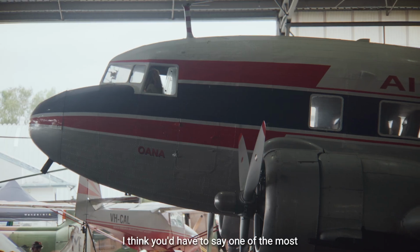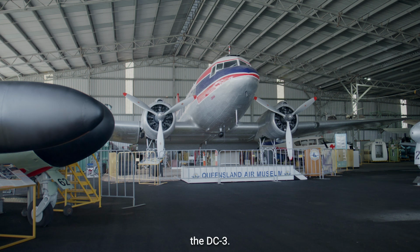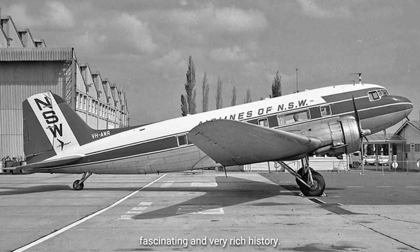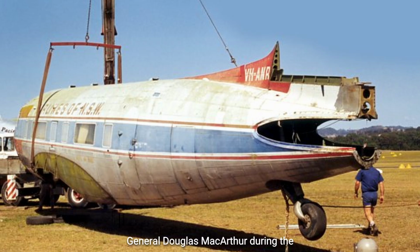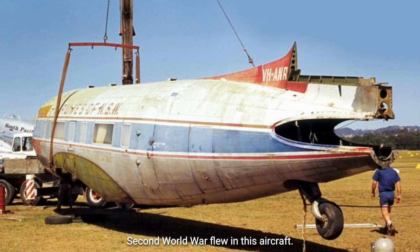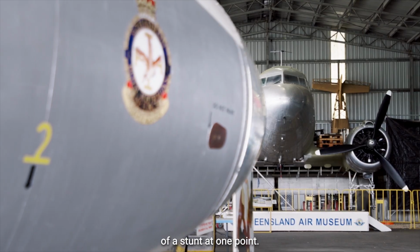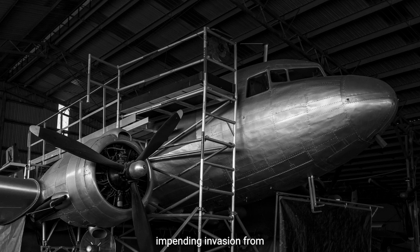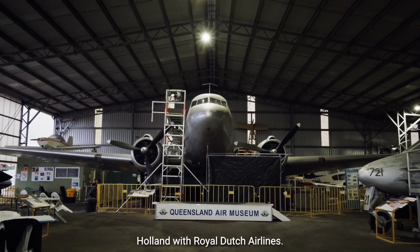I think you'd have to say one of the most significant aircraft we have is behind me, the DC-3. That aircraft has a fascinating and very rich history. It's had several liveries over the years, it's had several roles over the years. General Douglas MacArthur during the Second World War flew in this aircraft. This aircraft flew twice under the Sydney Harbour Bridge as part of a stunt at one point. This aircraft ferried refugees away from impending invasion from the Japanese during the war. It began its life in Holland with Royal Dutch Airlines. So there's lots of aspects to its history.